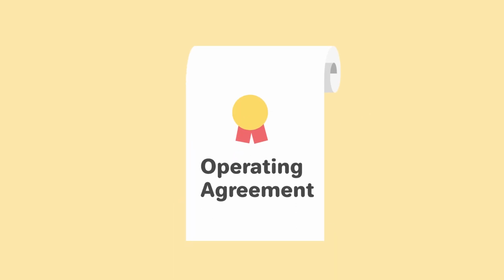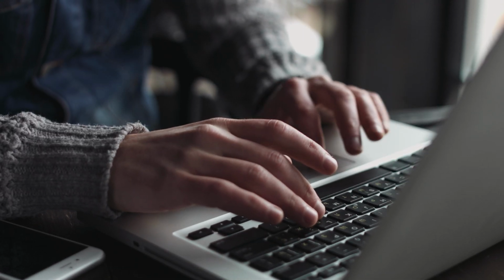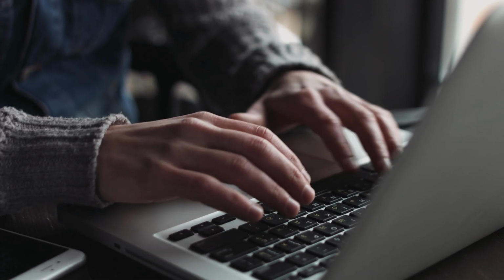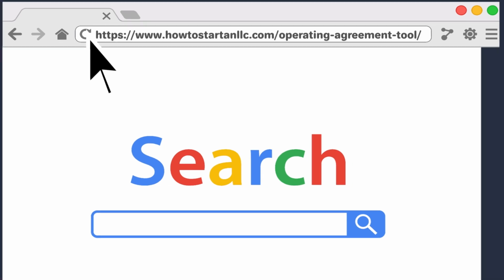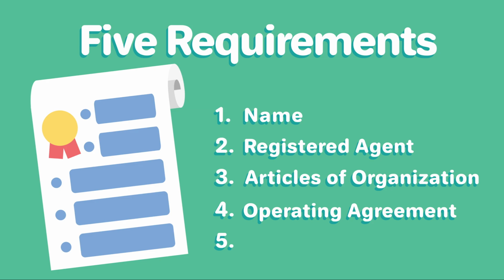An operating agreement is an internal document. It does not need to be filed with the state. However, it should be updated every time there is a change in membership or management at the company. You can download a free sample operating agreement or create a custom one using our free operating agreement tool at howtostartanllc.com. 5. Obtain an EIN.